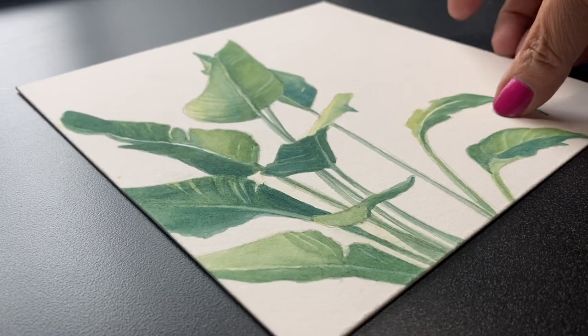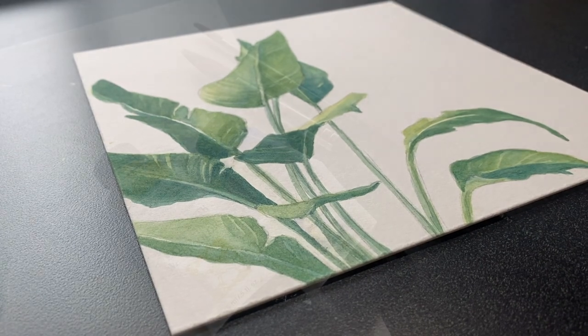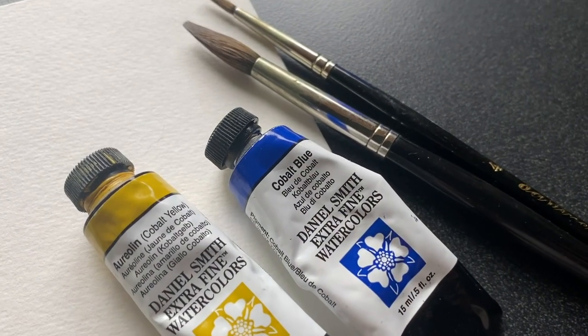Told you I was going to show you how heavy this paper is. And you can hear when you tap it on the desk, it is quite thick. If you're used to 140, the 300 is twice as thick.